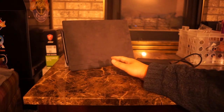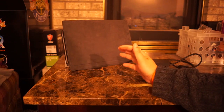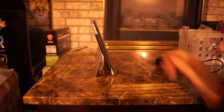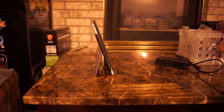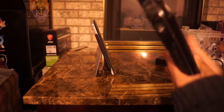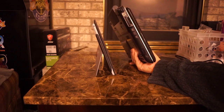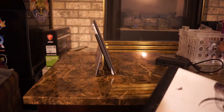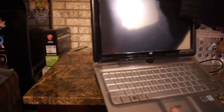The Surface Pro is so small and so slim. I'm going to show you an example from 10 years ago. This is what I was coming from. This is the HP laptop. What model is this?